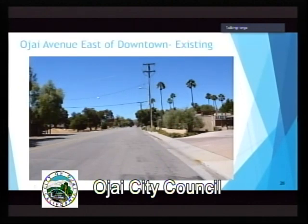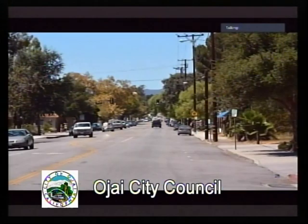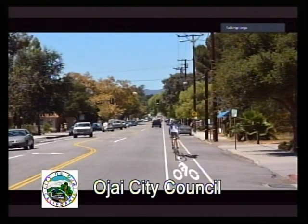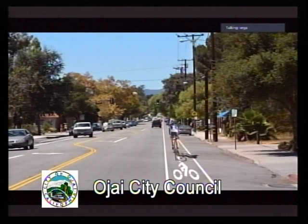Ojai Avenue east of downtown. Here's what it looks like currently. As proposed, it would add bike lanes and striping. And that would be added down, I believe it's all the way to Gridley. Similarly, just from another perspective here. And so these are all the updated renderings, and some of those were existing, but these are the renderings, and we'll get to the next section.